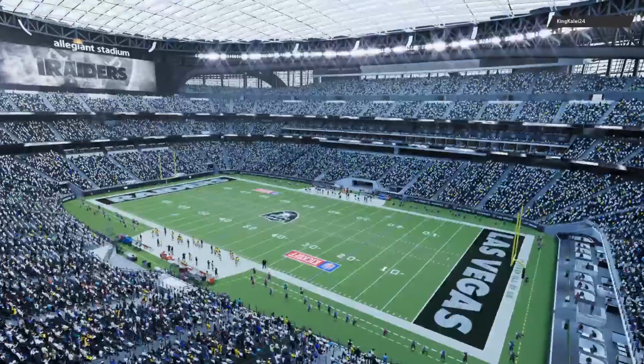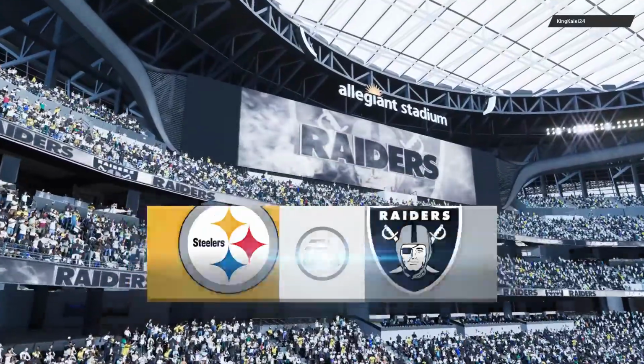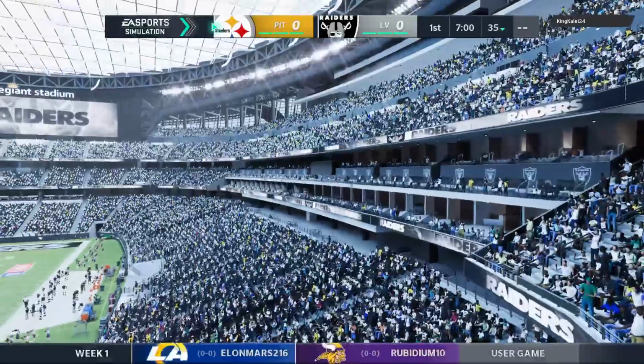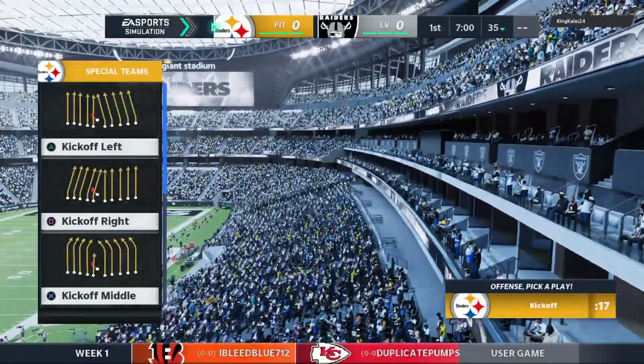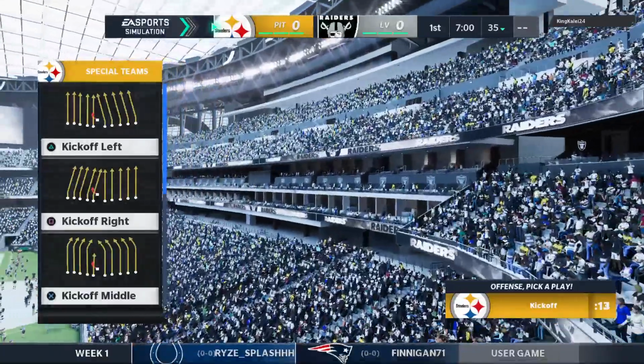Daily sports coverage of the NFL brings us to Las Vegas, Nevada. The scene a few moments ago, here it is. It's unlike any other in sport as both teams made their way out of the tunnel. These folks are fired up as their guys are ready to do battle between the Pittsburgh Steelers and the Las Vegas Raiders.